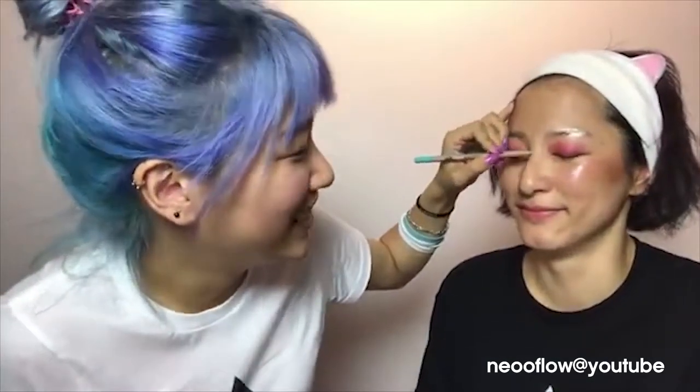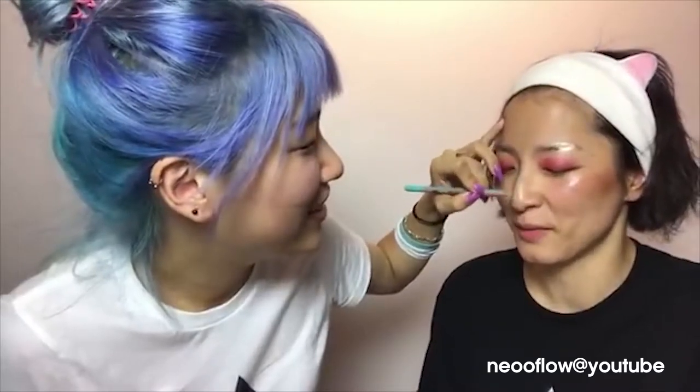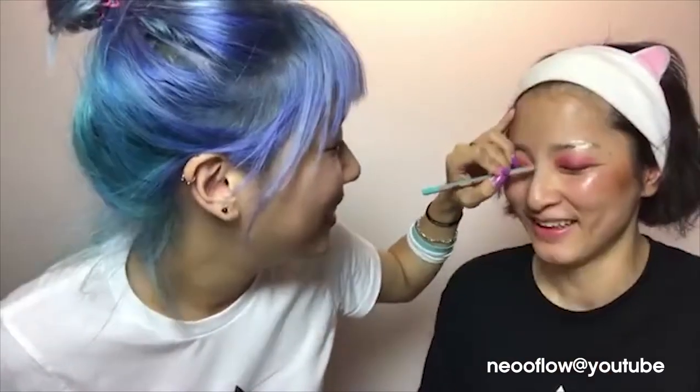Highlighter is eyeliner? Highlighter is eyeliner. Okay. I have this highlighter. I mean this eyeliner. I'm gonna use blue as her highlight. Okay, so we're gonna use highlight. We're gonna highlight her nose, and on her cheeks. I'm gonna blend this out. This is like Jeffree Star's blue highlighter.